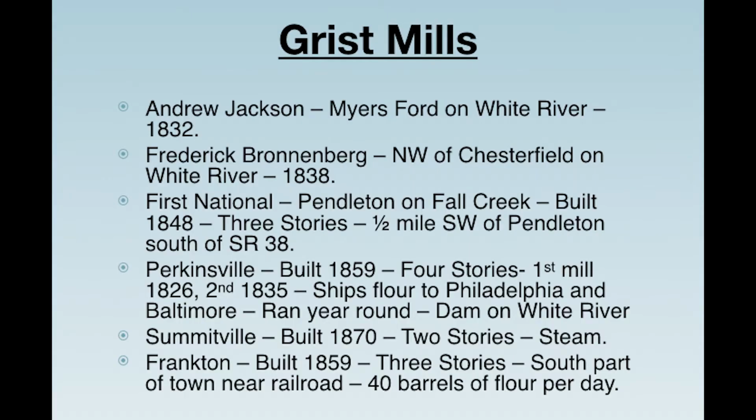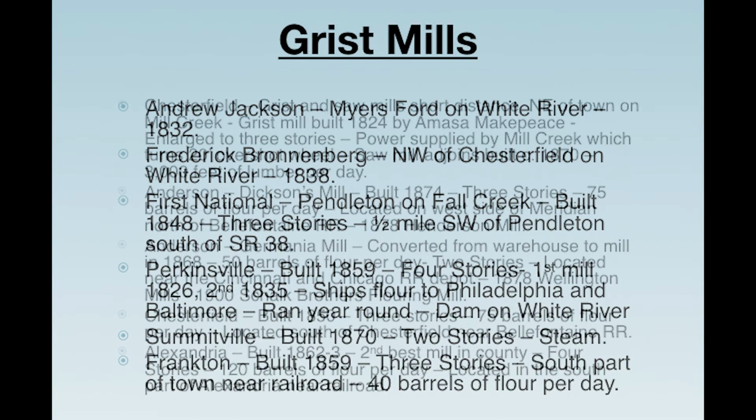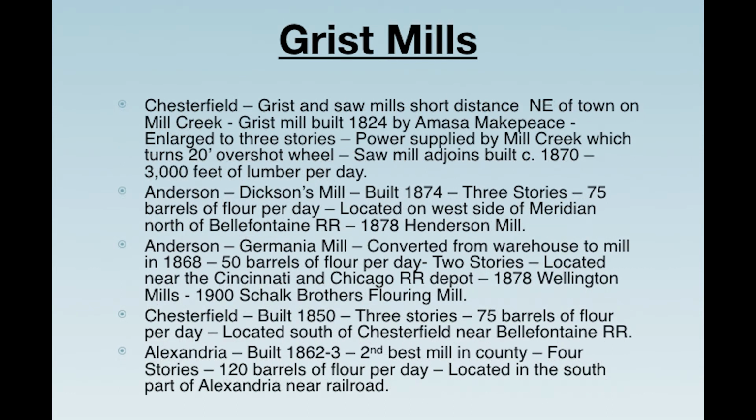Summitville in 1870, 2 stories. It was a steam mill. Frankton, 1859, 3 stories, south part of town near the railroad, capable of milling 40 barrels of flour per day. In Chesterfield, a grist and sawmill short distance northeast of town on Mill Creek. A grist mill built in 1824 by a Massive Makepiece, enlarged to 3 stories. Power supplied by Mill Creek, which turns a 20-foot overshot wheel. Sawmill adjoins, built in 1870, capable of doing 3,000 feet of lumber per day.